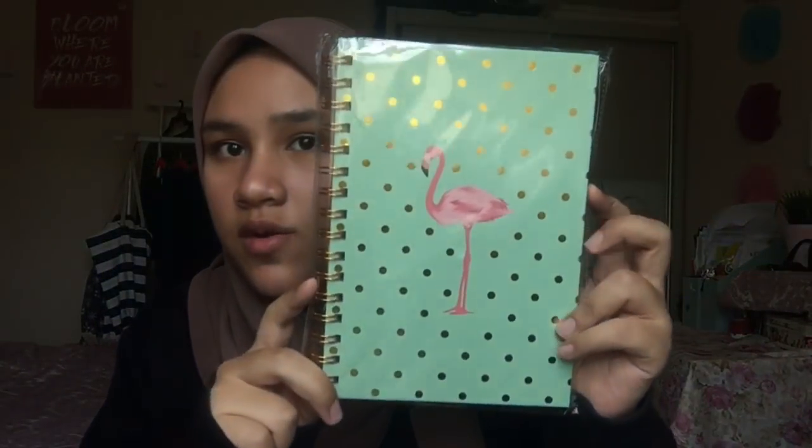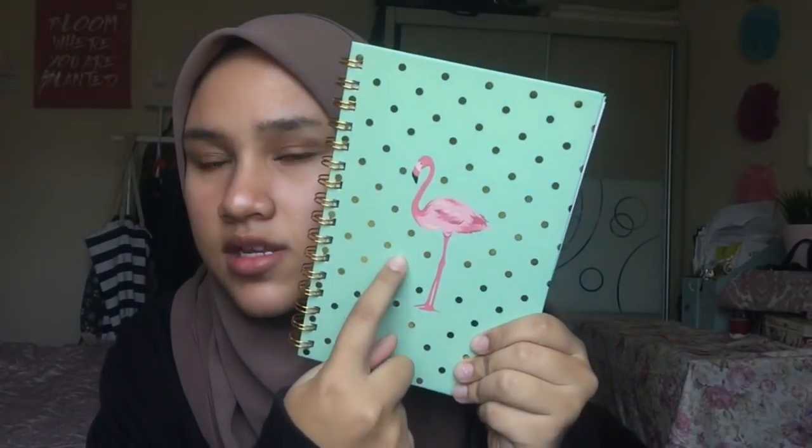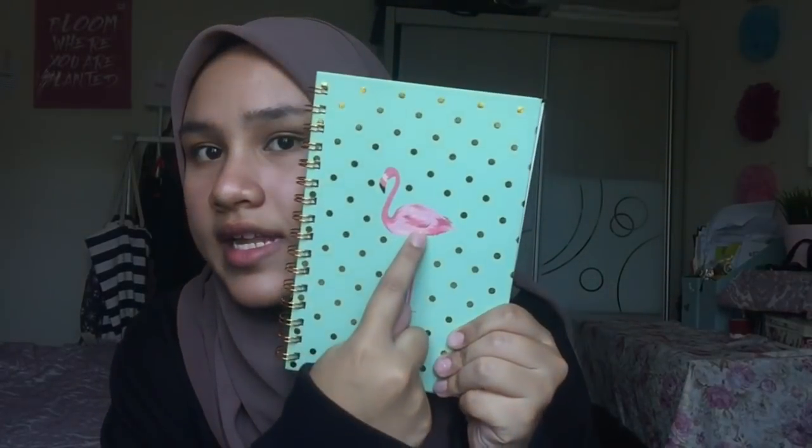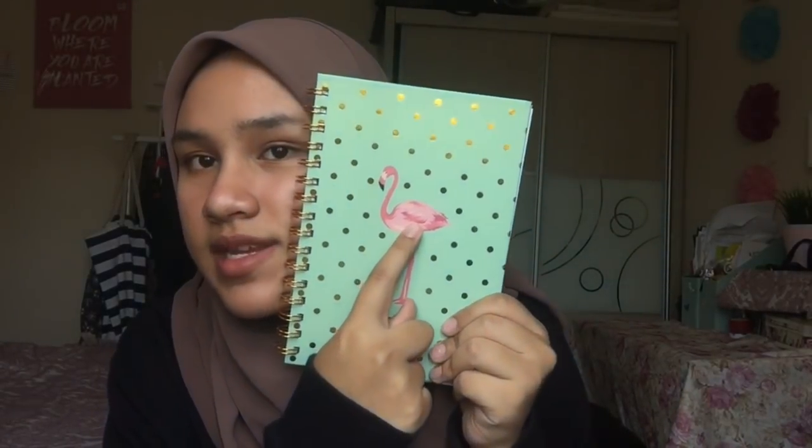This flamingo notebook. It's like a minty kind of green, and it has polka dots all over it and a pink flamingo in the middle of the cover. So I got two notebooks.